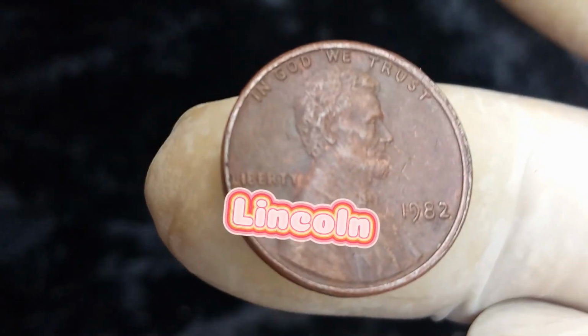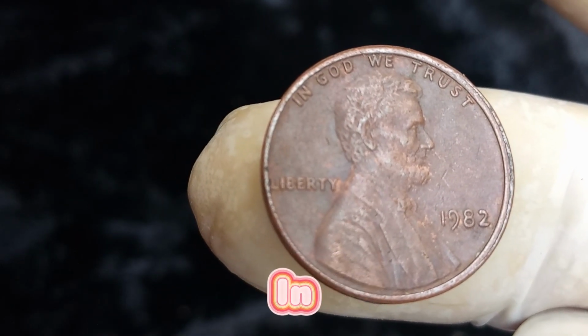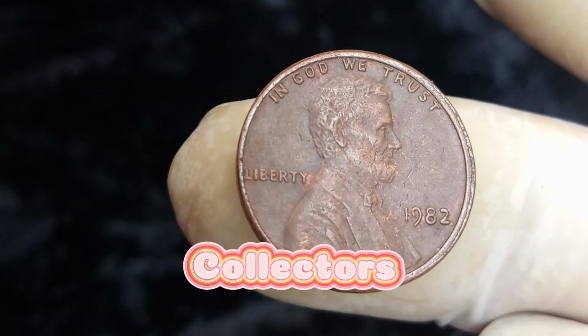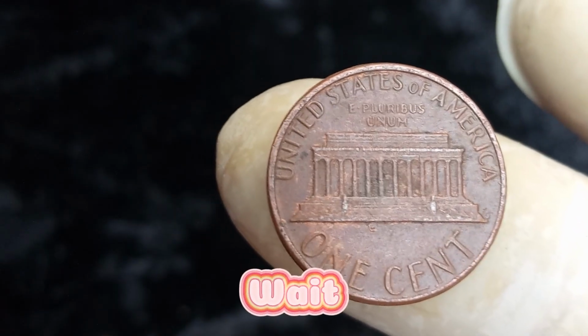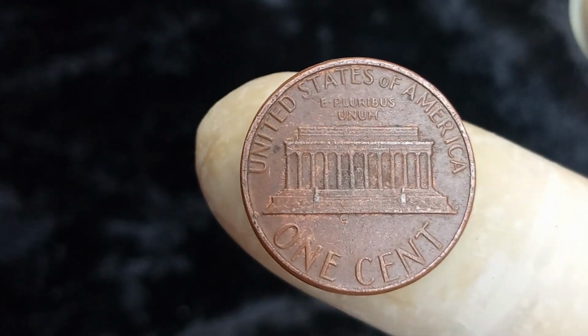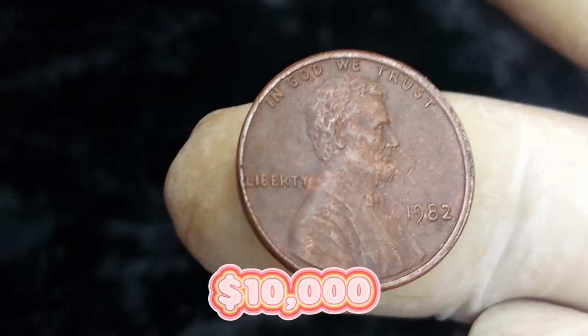The 1982 Lincoln cent isn't just a coin. It's a symbol of change, in economy, in minting technology, and in hidden wealth, and for collectors, it's a thrilling hunt that could lead to massive profits and priceless discoveries. So don't wait. Go through your coin jars. Visit the bank. Search every roll. You might just find the next $10,000 penny.